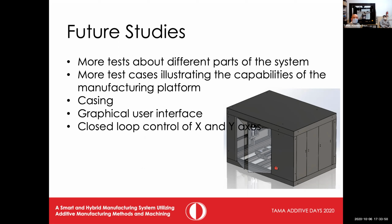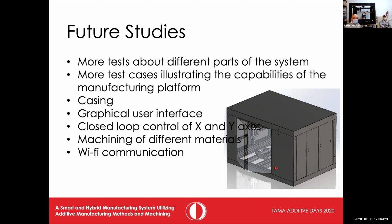Another thing we want to do is to control the X and Y axis in a closed loop manner. Right now, we use stepper motors and we don't measure the position of our stages. With a simple addition of a sensor, we will be controlling them in a closed loop. And another thing we want to do is to try different materials. We'll even try some metals, aluminum, maybe some mild steel, some other polymers, brass. Yes, we have many possibilities to work on all these different materials.